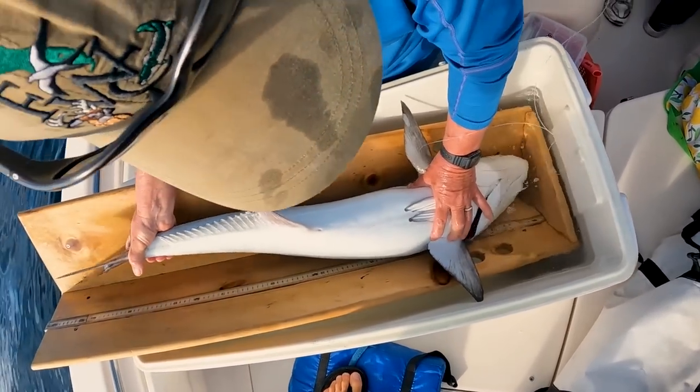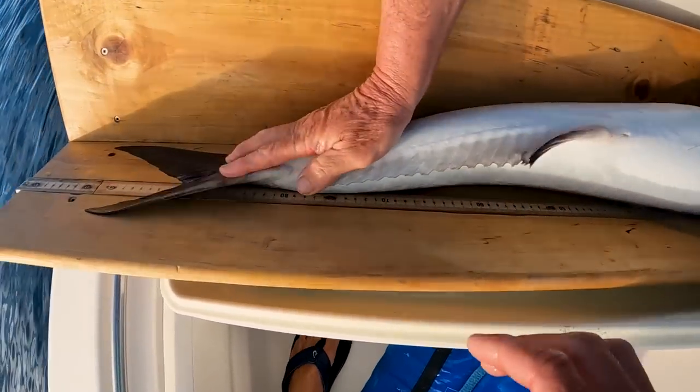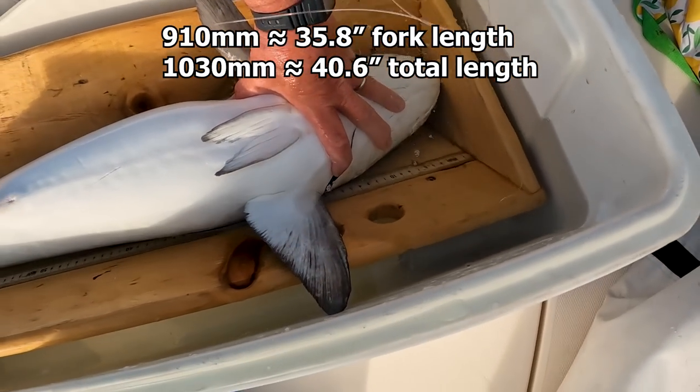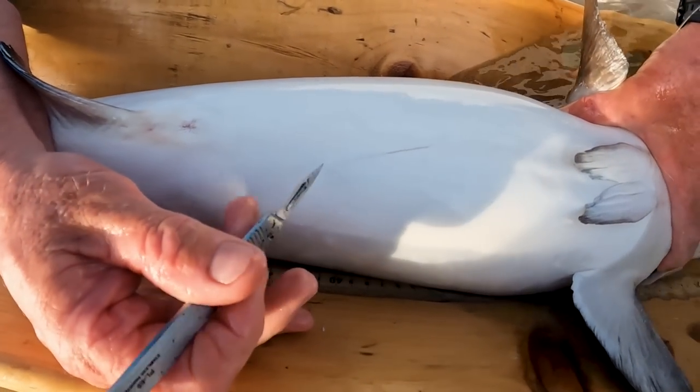Cool. Remember these numbers. Well, we'll have it all on video too. Okay, nice. 9:10, 10:30. So that's all the right measurements. Now I'm just gonna make a little incision and put that transmitter right in here.